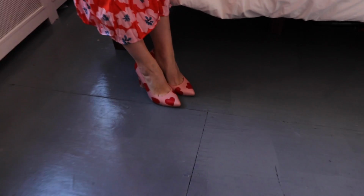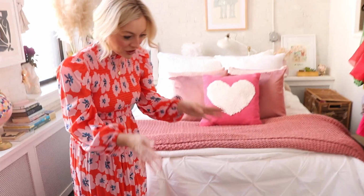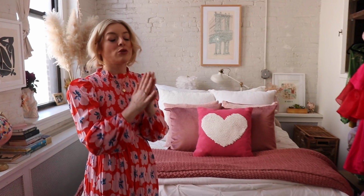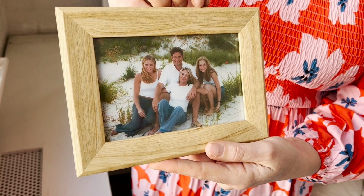I absolutely love these shoes. They're from a Peruvian designer called Jessica Butrich, and she has the most incredible collection of shoes. A lot of really crazy platforms and just really fun designs. And to me, these shoes, I've had them for several years and I'll never get rid of them. They're the best.